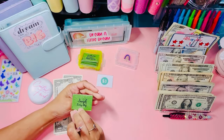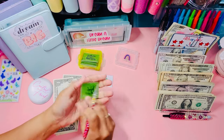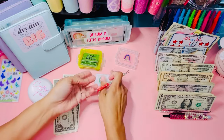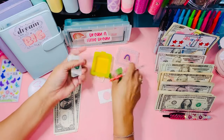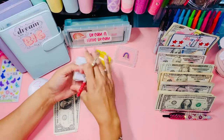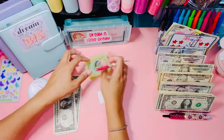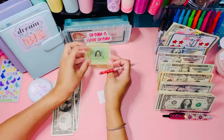So this one says laugh every day. Huh, you know I'm about this. Laugh and smile, y'all, every day. I don't even have to explain myself on that one. But anyway, amazing grace to me is just showing ultimate grace to the situations that you think are not worthy of grace. That is the ultimate giving of grace to me.